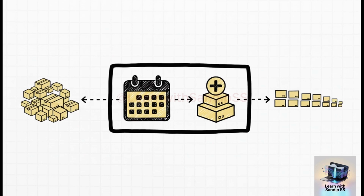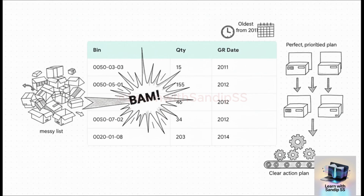But then we give the system a command, a rule. In this case, it's a simple two-part rule. First, sort everything by the oldest arrival date. Then, for any items that came in on the same day, sort those by the largest quantity available. And boom, just like that, with that one command, the system instantly turns that messy list into a perfect prioritized plan. It now has a crystal clear roadmap telling it exactly what to pick and in what order, starting with that old item from 2011. Chaos becomes a clear action plan in like milliseconds.